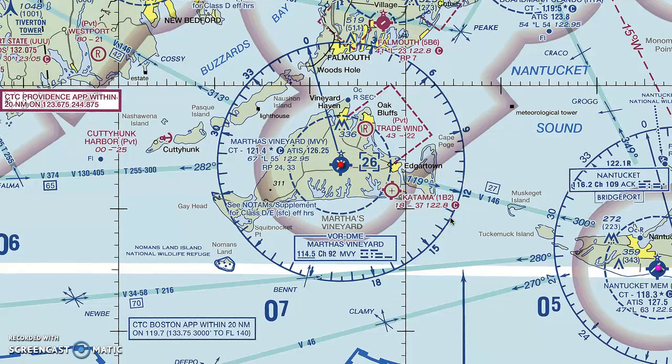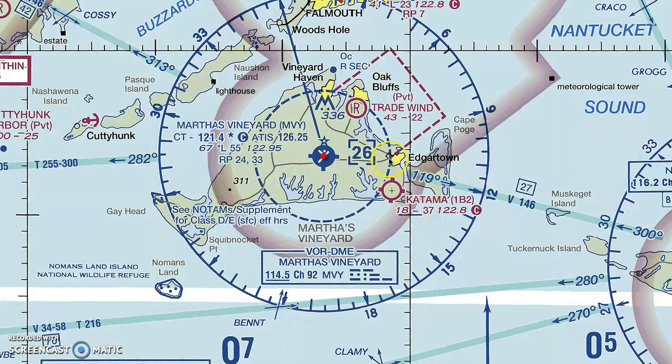It is a non-towered airport, and what you can see here is that it is just outside of the Class Delta airspace of Martha's Vineyard, and when Martha's Vineyard is IFR, it's also Class E airspace from the surface. So there's the keyhole. There is instrument approach capability to get into Martha's Vineyard. But this airport lies outside of the Delta, but inside of the Echo, and you can see this magenta airspace here. This is the Echo airspace. Echo airspace starts at 700 feet above the surface.